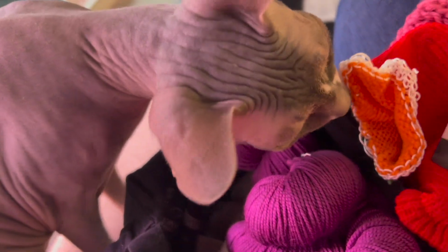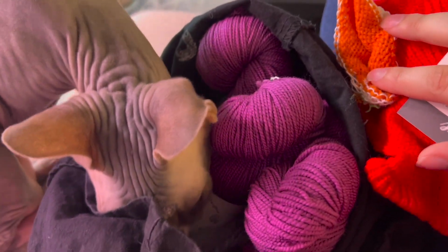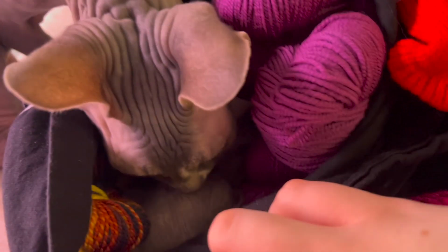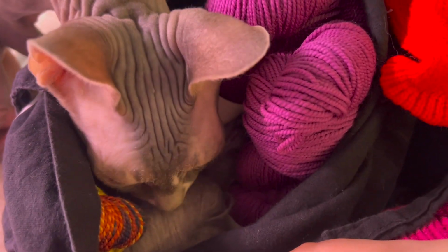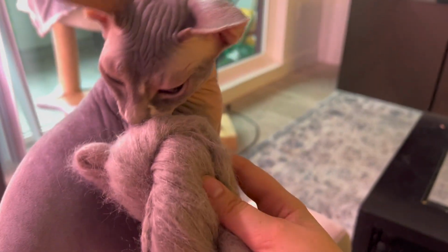I just got back and Luna wants to smell everything. Probably smells like sheep and alpaca. Oh yeah, baby. Oh, no, don't lick it. No, no. Actually, this one, oh, it's so soft. This matches Luna. Look at that. It's like a perfect color match. What do you think, Luna? No, no, girl. She's so excited. No, don't bite it.